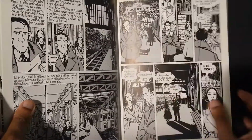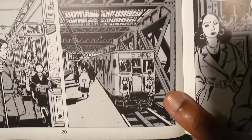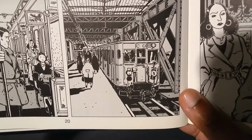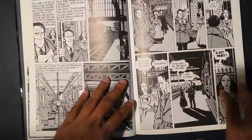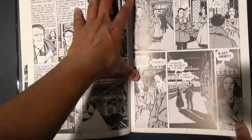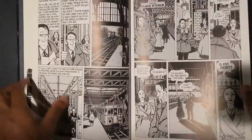And again, look at this, really beautiful. These are just silhouettes, but if you zoom in too much, that's not the point. The point is to look at it at this size. I wonder if he's drawing it big and reducing it. I'm guessing. I'm not that much of an expert to have a say on that.